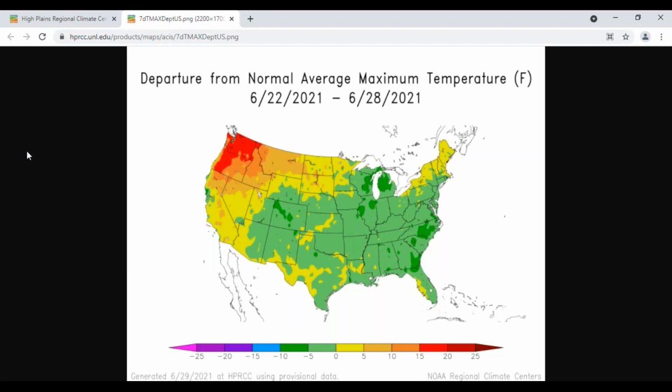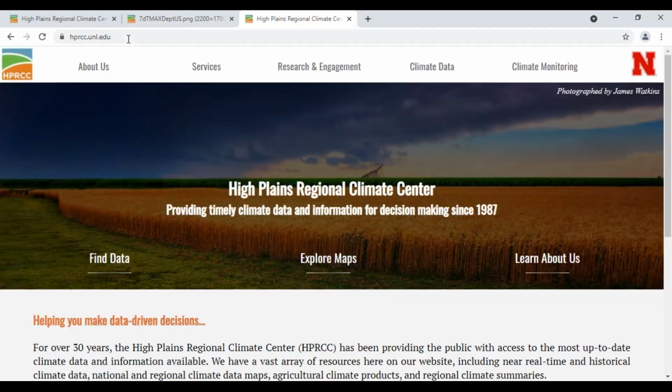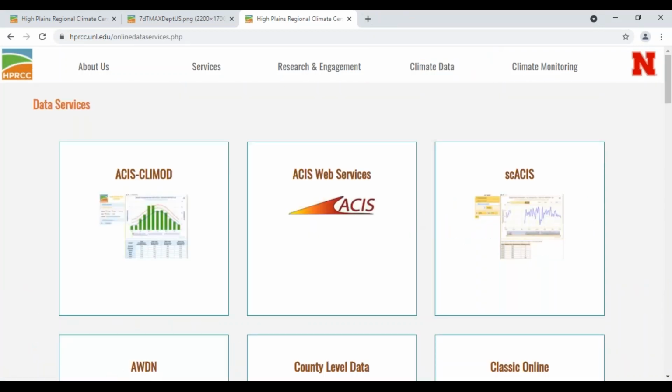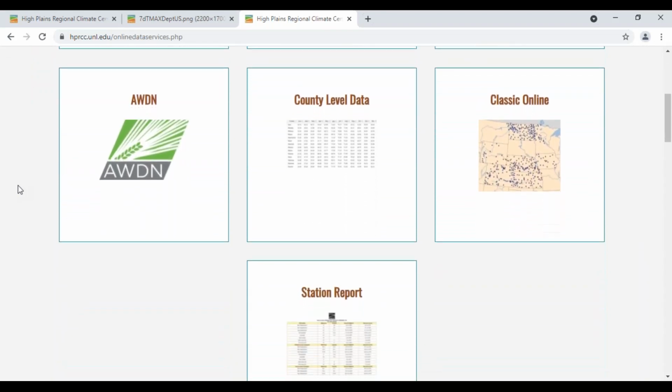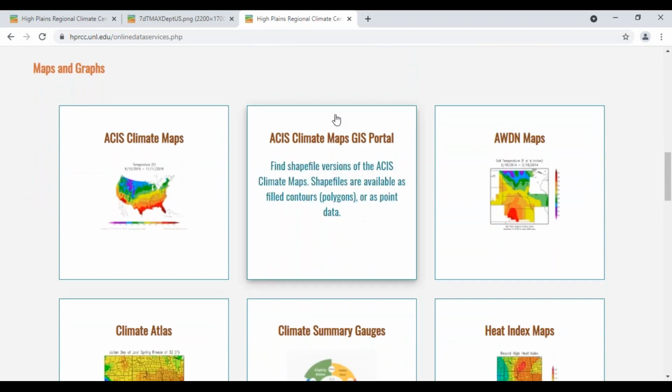All right. And so for those of you who are very interested in maps, what you might want to do is create your own. And so we do also have some GIS tools available. So I'll go to our homepage and we can go to climate data, online data services. And then what we can do is we can scroll down to our ACES Climate Maps GIS portal.